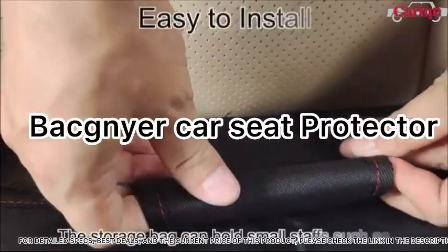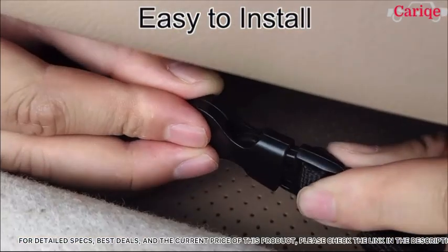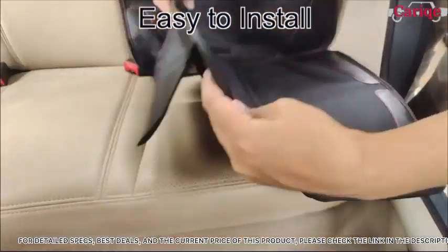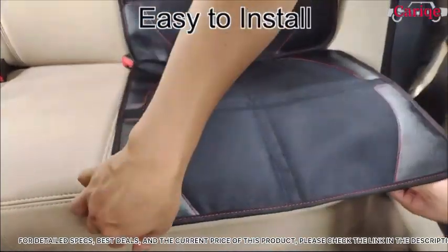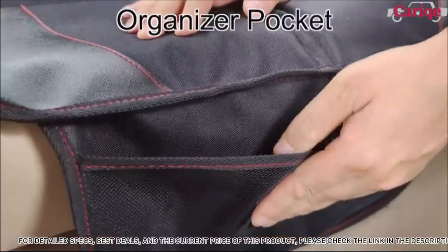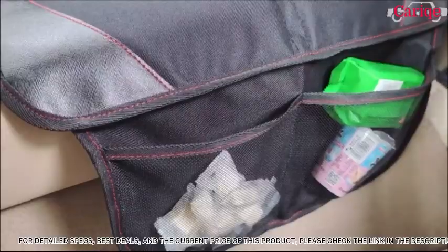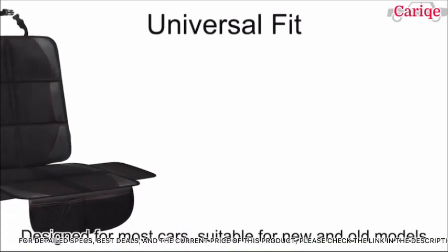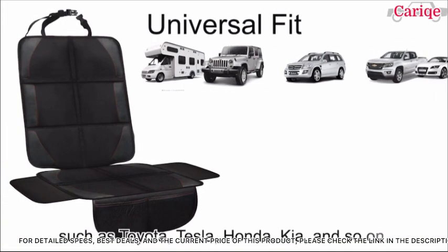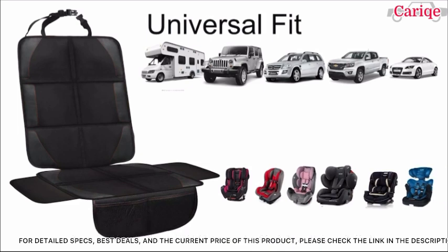The storage bag can hold small stuff such as snacks, toys, small fans, etc. Very convenient. Designed for most cars, suitable for new and old models such as Toyota, Tesla, Honda, Kia, and so on, it can be used for small cars, RVs, Jeep and truck. Also fits the child safety car seat and does not affect the buckle of the seat belt.